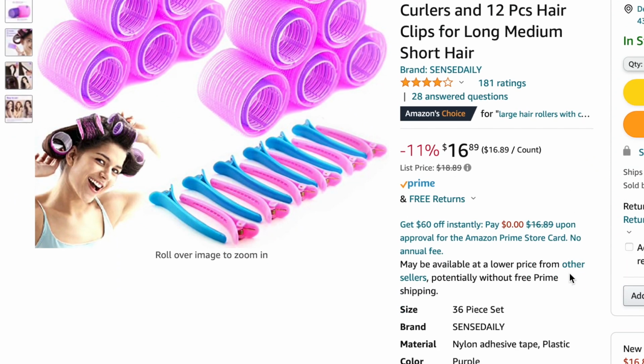Moving on to number three, this is something I started doing maybe within the last 4 months or so, and again, it's such a game changer. I didn't do it today, just because I wanted you guys to see what my hair looks like when I barely do anything to it, and that is using rollers. So, Velcro rollers.